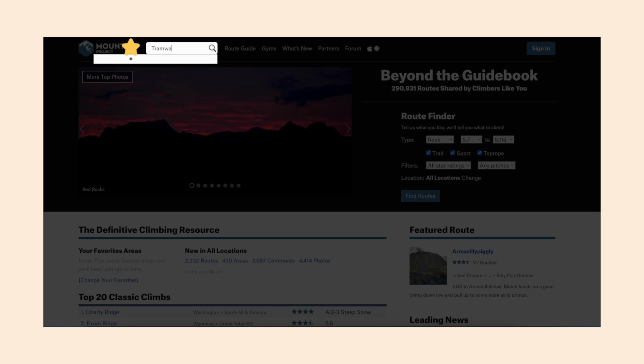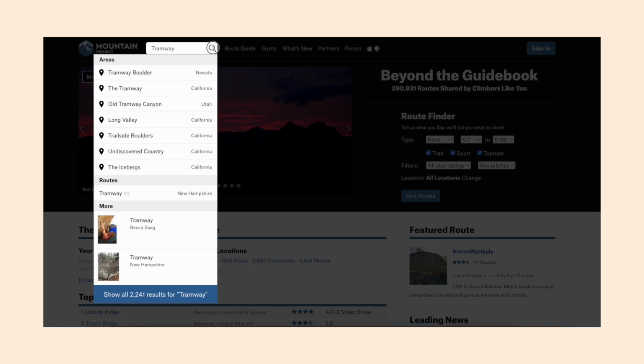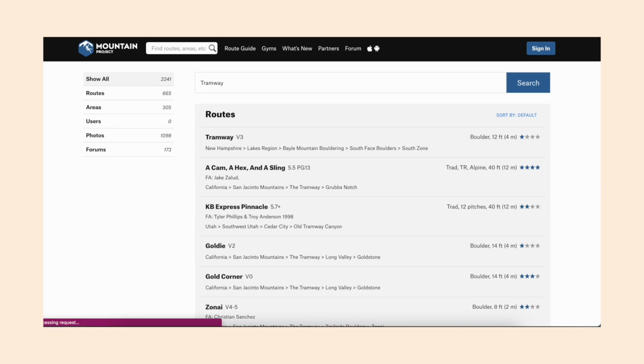For example, I've been climbing in Tramway a lot recently, so if I'm searching for information about climbs in that area, I can use the search bar and type Tramway. You might notice that there's a climb in New Hampshire named Tramway, but I am specifically searching for climbs in the Tramway area rather than the climb named Tramway. To find climbs in your intended area, click on the word areas.